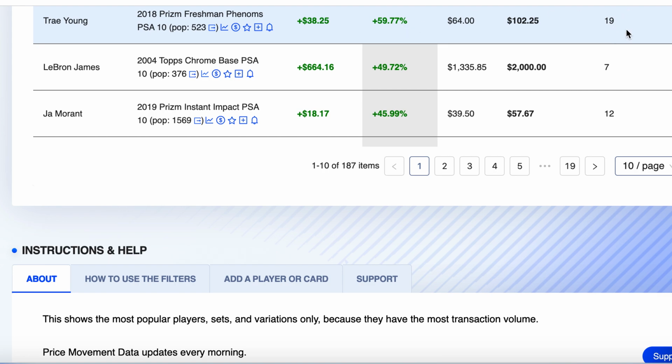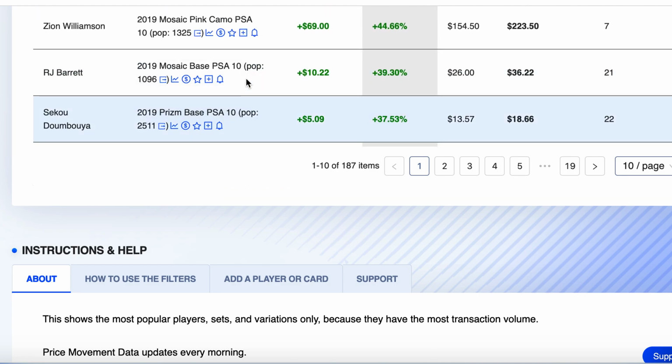We'll see what happens in the next one. 19 sales on the week. That is a lot. It's almost 4% sales volume. I think people were really attracted to the price of this and it being a rookie. It's a cool card. It's Prism. That's something that I think we're seeing here. We're seeing these Prism inserts go up. That's really interesting. And these kind of alternative ones, mosaic, pink camo.